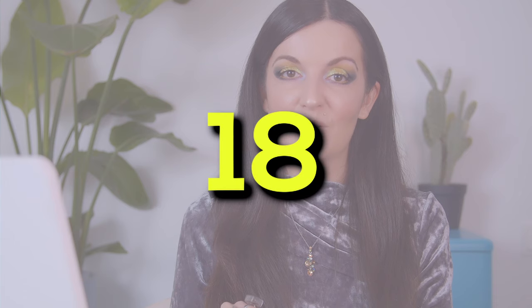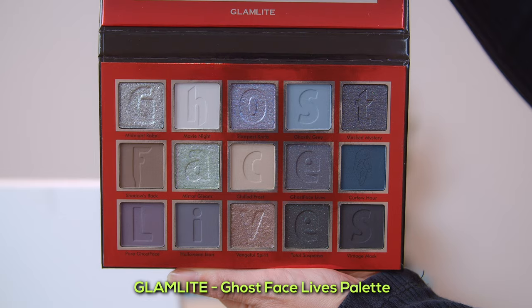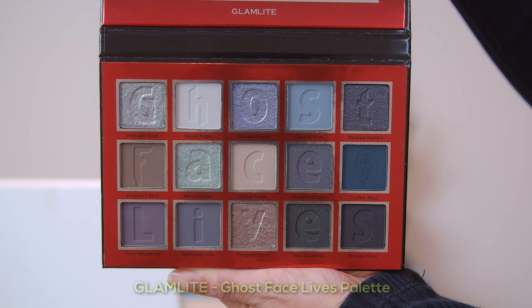And number 18 is gonna go to Glamlight Ghost Face Palette. Ooh, this beautiful scream palette. I mean, when I saw this color story, I was like, oh gosh, I'm gonna love this. This is just me in a nutshell. I love a good cool tone palette. I really, really enjoyed this palette. The only thing I did not enjoy that much is the fact that we have again these sequin shades right here. I really did not need this. I also did not need this shade necessarily.